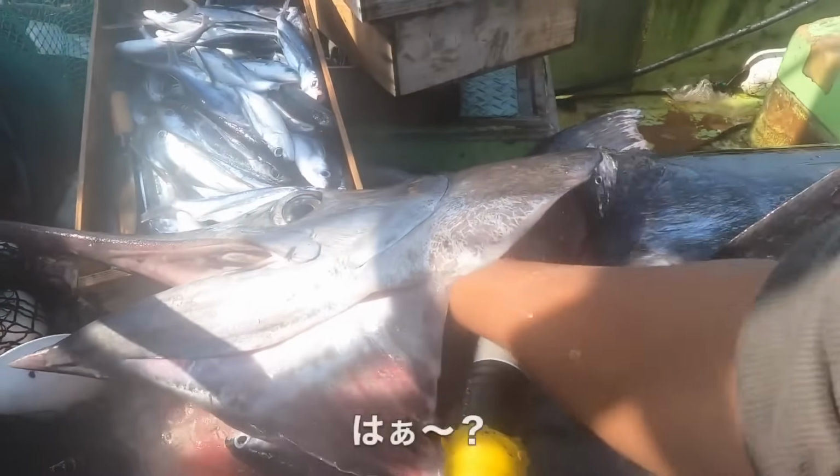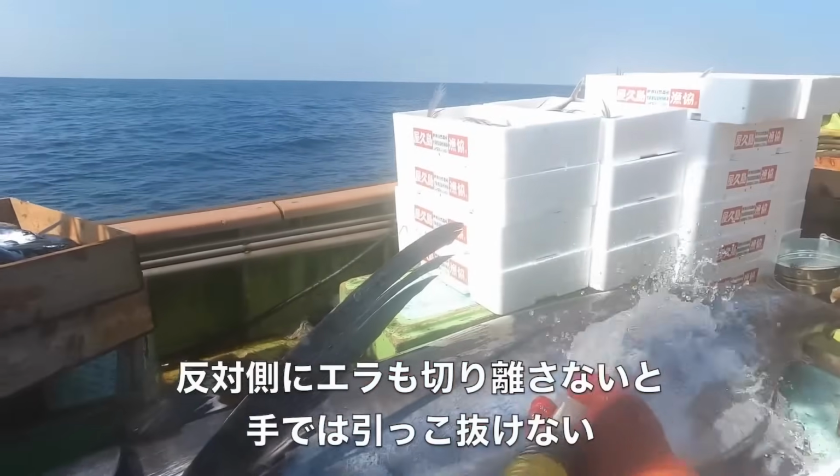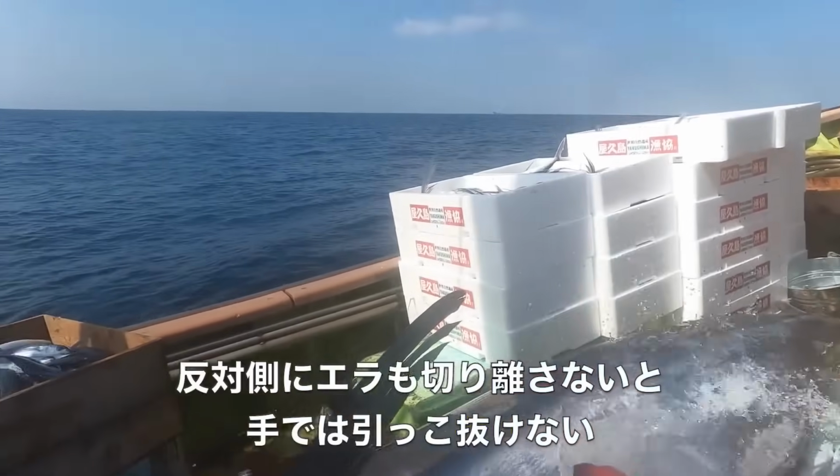The video delivers a powerful and emotional message, reminding us that the ocean is an integral part of life and needs to be protected and preserved forever.